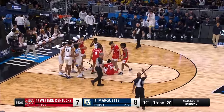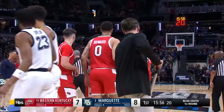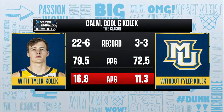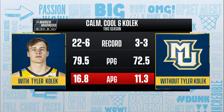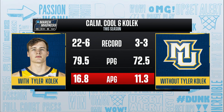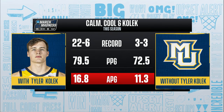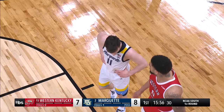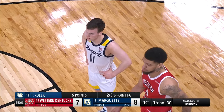Well, Marshall is a very aggressive offensive player. One of the best guards ever for Marquette, Tyler Kolek. He has been terrific in every way to start this and throughout the season. You can see they're 3-3 without him. Now, in their defense, 2 of those 6 games were against UConn, and so that's not an easy task, but Kolek clearly very important to this team, and he's gotten off to a really nice start.